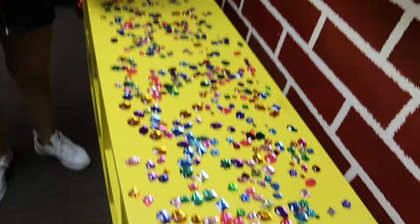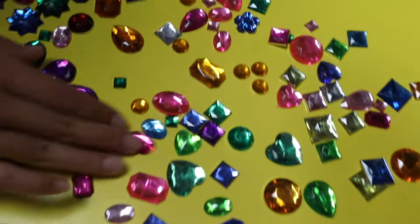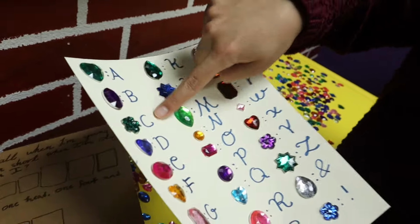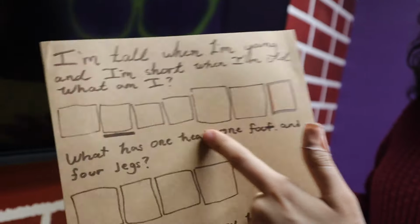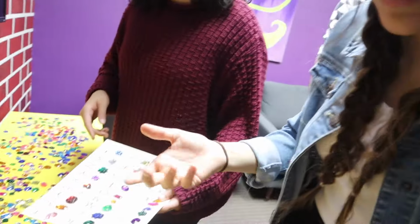I have no idea, guys. Look how many gems there are. But I don't see any of the gems that belong to the knight's sword. None of these are the ones that we need. What's this? This looks like a cipher. Yeah, because each gem has a letter of the alphabet. Whoa, look, these are all riddles. It's a riddle, but underneath it, where you put the answer, it's all squares. So it's like a puzzle. We have to figure out how to spell the answer.